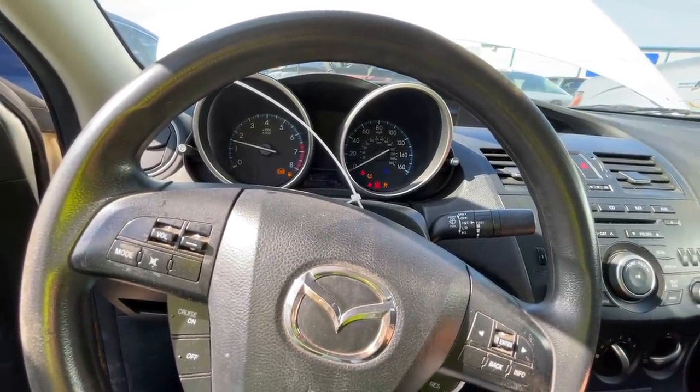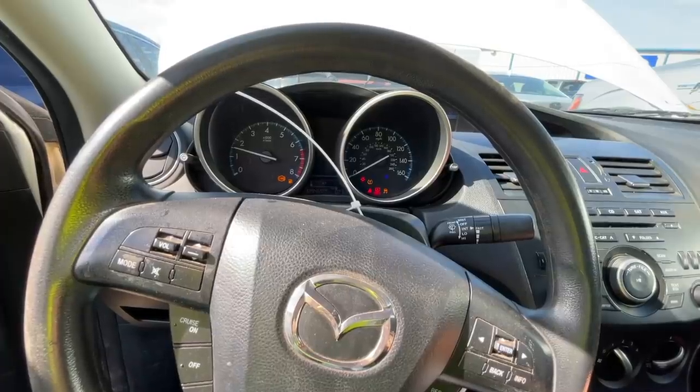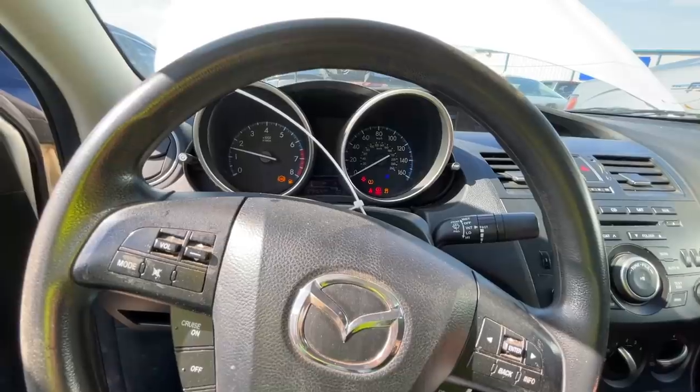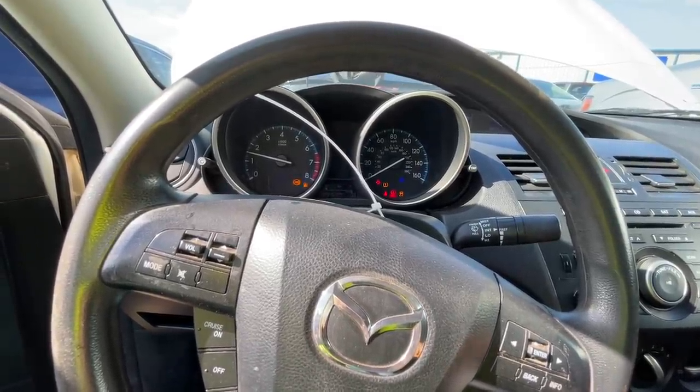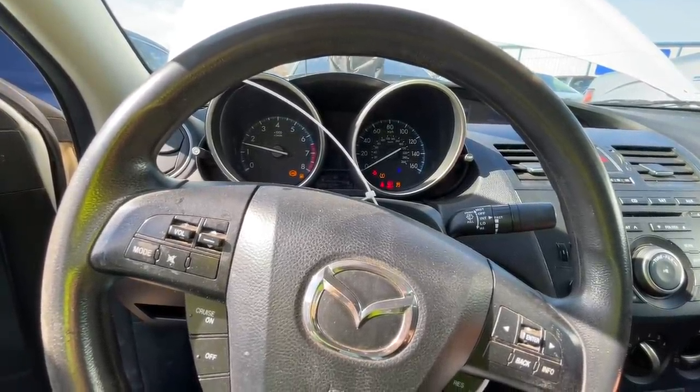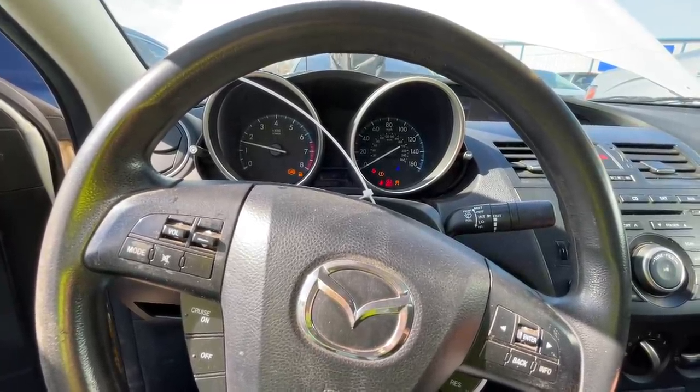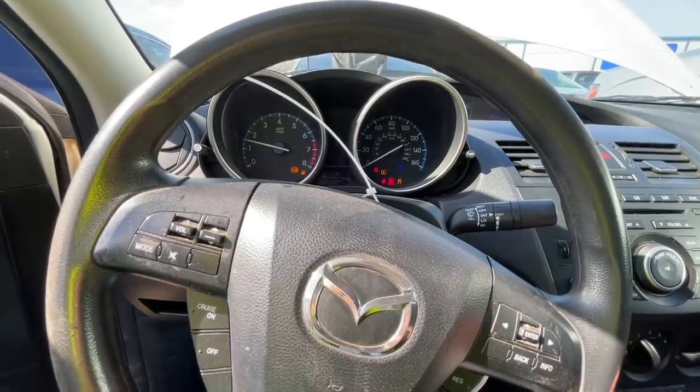Oh, misfire. All right, it went away. It definitely had a misfire to begin with. But, you know, again, it's got some mileage on it. It's probably been sitting for a little while, so no big deal there. It's definitely been sitting a while. It's been sitting since November of last year. So this car has been sitting for 4 months.